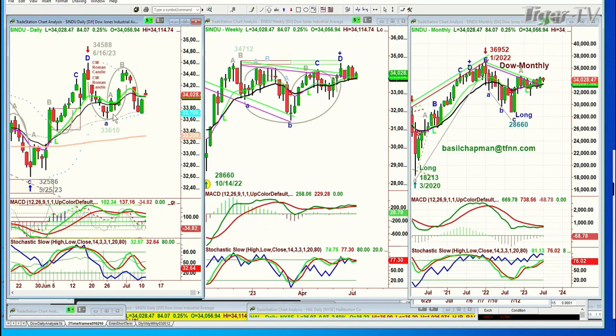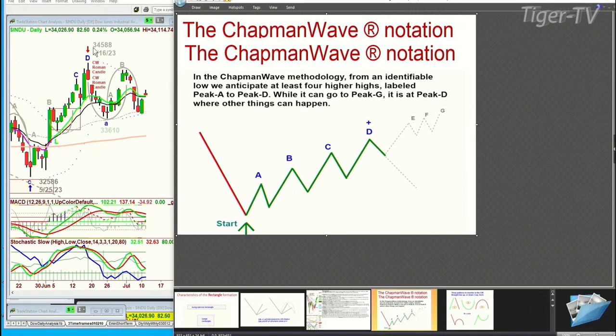So let me give you a clue as to what I'm looking at. There are patterns that I'm following always. So the one pattern that's really important is, well, first let me just show you. In the Chapman wave methodology, we're always trying to identify the lowest low bar, count each higher peak, A, B, C, D, E, F, G. But it's at that fourth peak that other things can happen. We see if there's an upgrade from a buy signal to a buy mode, meaning you should get to at least the D. You can go higher, but you should get at least to a D.